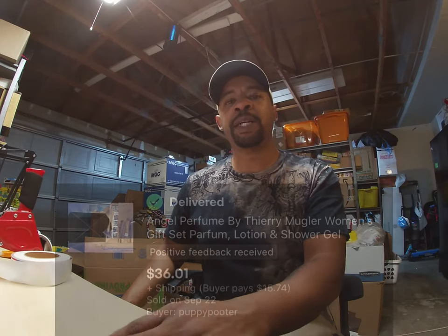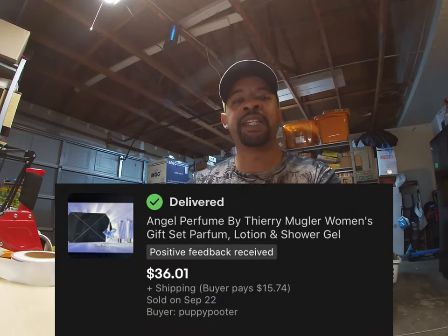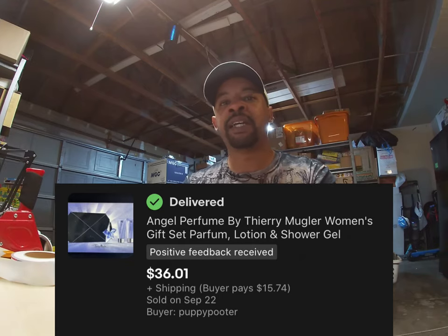The next item is this Angel perfume. Now, I bought this Angel perfume, I want to say 2 or 3 months ago. I sold a couple. This item sold for $36.01. I expect them to start flowing out a lot better because Christmas is coming around. $54.86 with shipping, and I am actually going to boost that price up so they can sell during Christmas time.